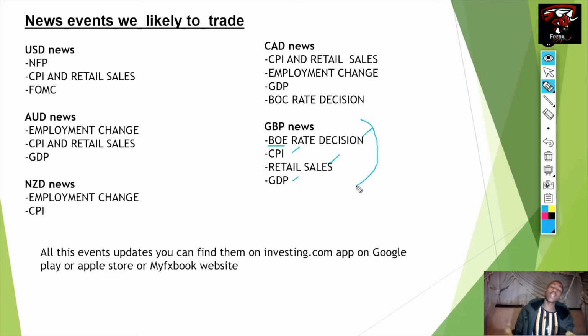Now, the pairs that I trade with the GBP, firstly, let's say GBP is a base currency. I'll be trading GBP USD or GBP JPY. Now let's say GBP is a base currency, Euro GBP. That pair is very volatile and doesn't normally follow setups.